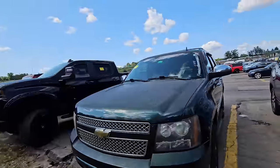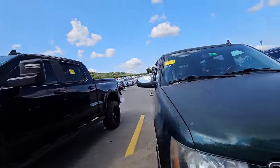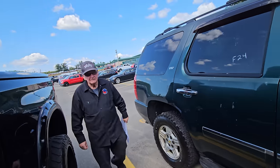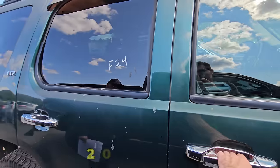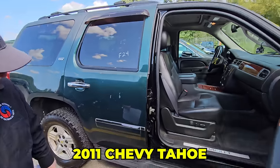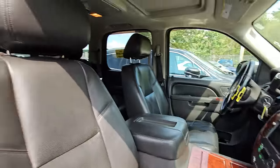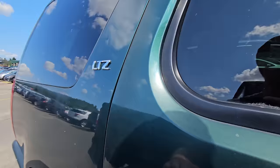All right, where do you go? Hiding behind the Tahoe. Pup, you still around? You don't want to be on camera today? Papa Al, as you all know him, is my grandfather who has taught me a lot about this business and cars. Pup, we bought this 2011 Chevy Tahoe LTZ. Wow, it is clean in here today.